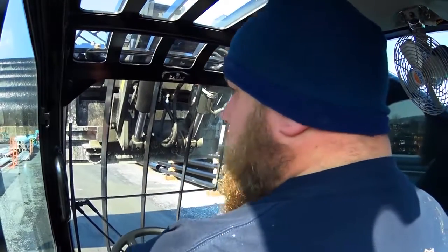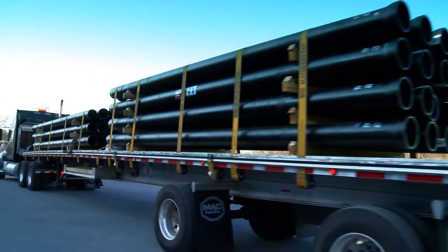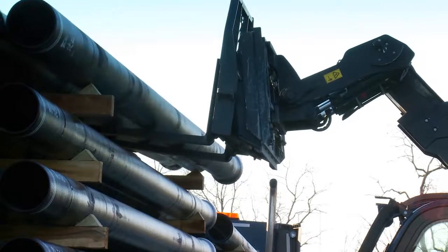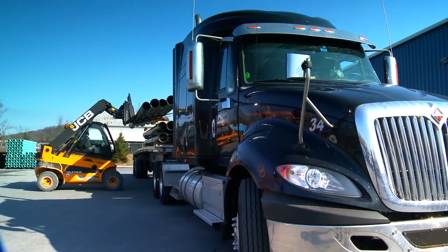Before, with the regular forklifts that we had, you had to load on each side. We can fit more tractor trailers in the yard and load and unload from one side, as opposed to having to work around a truck from all angles. It helps open up the lot, and it helps increase the flow of the yard.